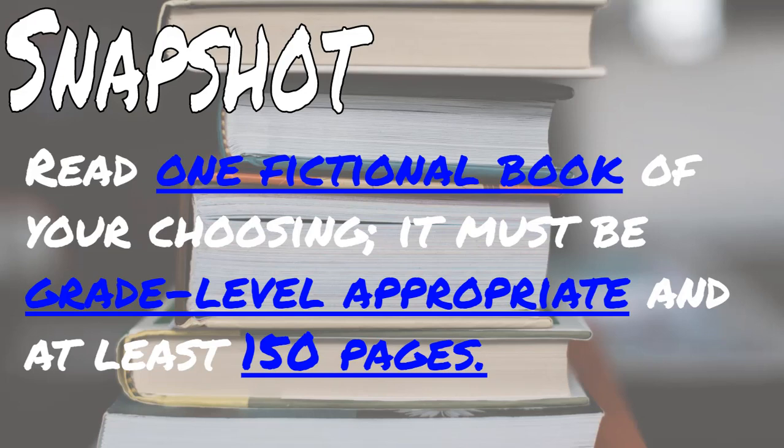Now, with that being said, on the Google site, there will be a link to a bunch of recommendations that Mr. Dowdy and I will put up there for you guys. We are not recommending those books for every single person. They're just books that we know are in your age range and in your interest level. And we typically get that through online searches or through books that we've read. But again, you have to do your own due diligence.